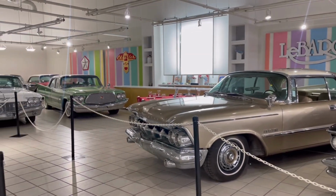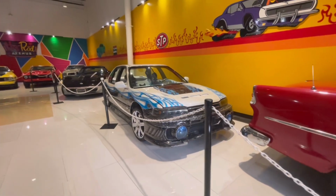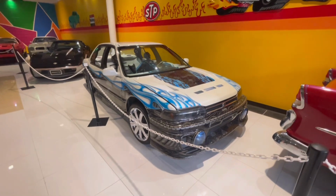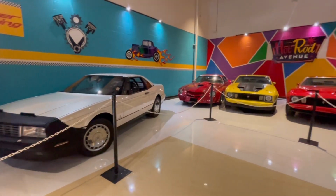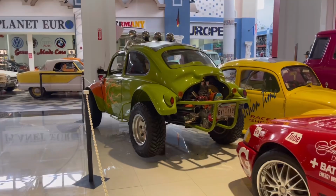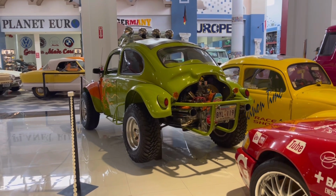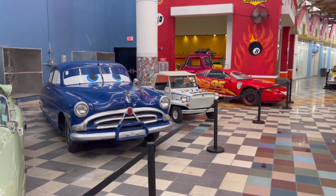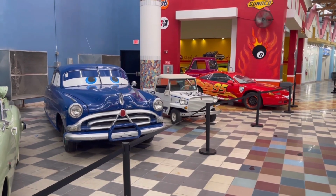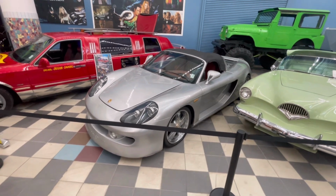But then to break everything back up, you have a room that's just chock full of oddballs and oddities. There's like this wildly modified Honda Accord that you'd see in like the old NOPI days. There's a couple of pace cars as well as some old school muscle cars. And then this rail buggy, for instance. And then sitting outside of this room, there's a couple of replica cars from the movie Cars, as well as this thing, a Carrera GT. That's not a Carrera GT, it's actually a Porsche Boxster.